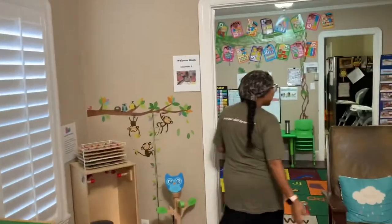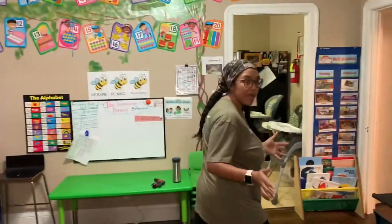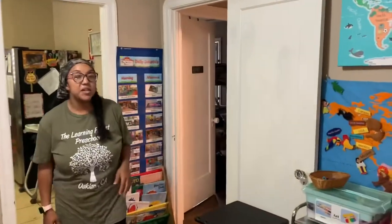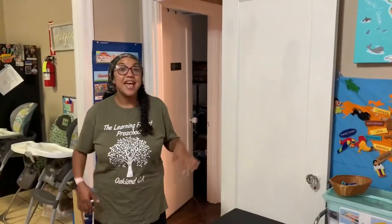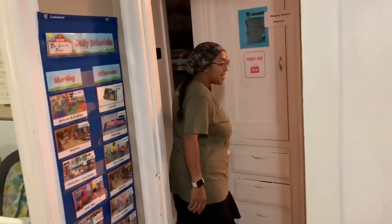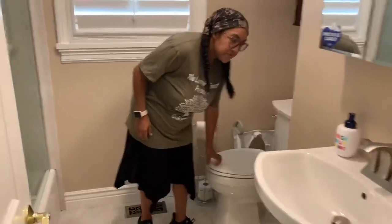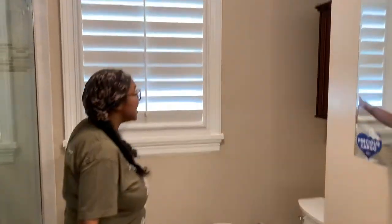So you see that we thoroughly cleaned up. We even had the specialized sprayer to spray everything to make sure that things are safe and clean and germ free. But the main thing that we've been up to is we have a brand new bathroom. So we've redid our entire bathroom. Everything's nice and clean and new.